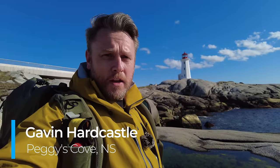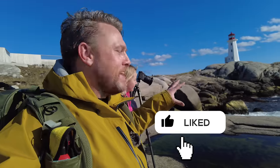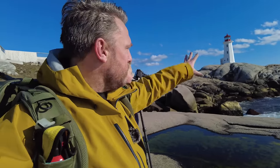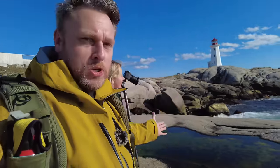So there is the most famous lighthouse in Canada, I would say. What I find interesting is it's the same lighthouse that you'll see anywhere in Canada. I remember shooting the Sheringham Point Lighthouse near Sooke on Vancouver Island. It looks exactly the same. I think what sets this one apart is the area around it. It's these beautiful cliffs, these rock formations, that open ocean, and of course this very, very colourful lichen.